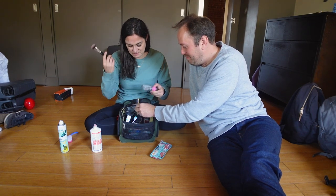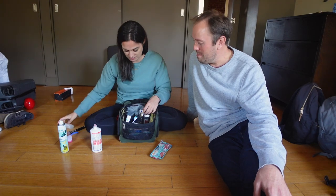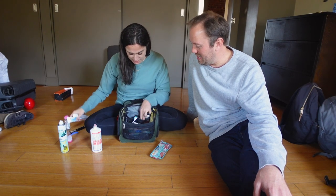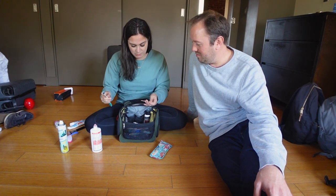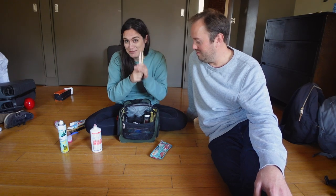Miscellaneous makeup brush that I convinced myself I needed in the UK. Whatever they call this, micellar water. Clean my eyes. Toothpaste. Actual toothbrushes. Girls, I love girls, women. These are face razors. I love them. I travel with them.